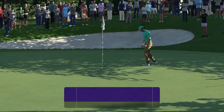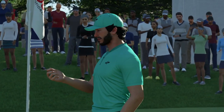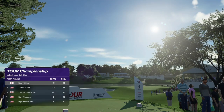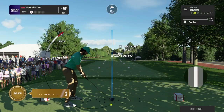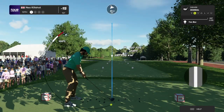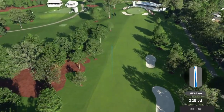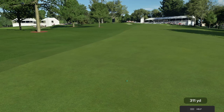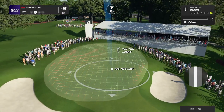That will work. Currently minus 15 for the day. Let's see what happens here at the 13th. And after a par at the last, chance to maybe take a step in the right direction here. This one should find the rough. And he's down there. Yeah, he's looking at maybe a little over 130 to the pin.